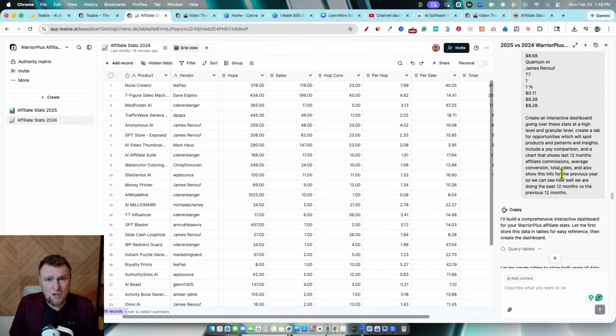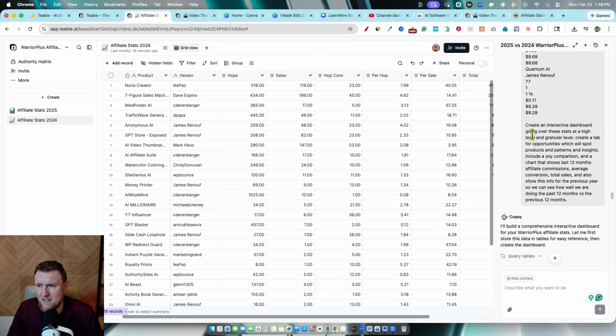Now, what you're probably going to do if you're running a business and you're going to use this tool, you're going to already have spreadsheets that you want it to analyze. So that'll be really cool. But you could impress your boss with this tool if you already have spreadsheets and then you're giving a presentation or something like that, and you can make an interactive dashboard or something. It'll be nice to send this over to management team. So I said, hey, create an interactive dashboard going over these stats at a high level and granular level.